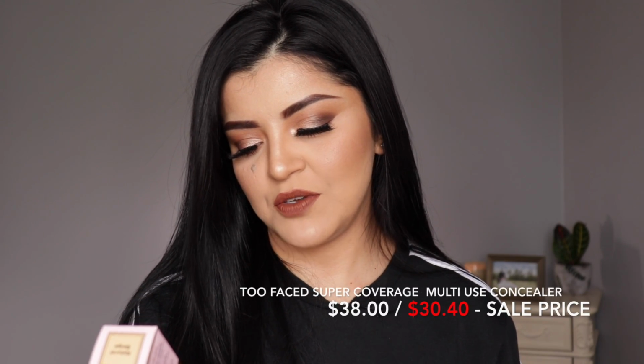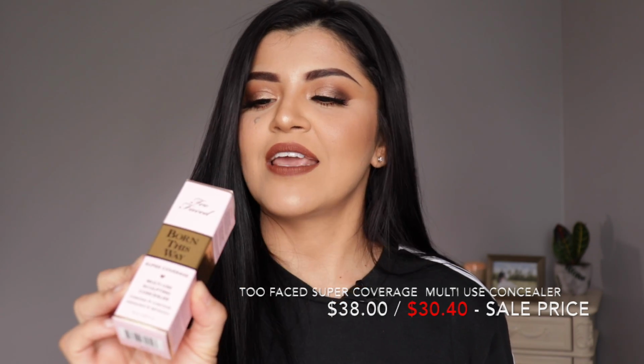I also picked up the Too Faced Born This Way Super Coverage Multi-Use Sculpting Concealer. I got mine in a natural beige. This is a repurchase, a restock. It's very hydrating underneath your eyes. It does not crease under your eyes. I have a lot of fine lines under my eyes, and that's something that I struggle with, especially when I'm wearing concealer and powder. I just feel like sometimes my lines are exaggerated and I hate it. And I find that this concealer does not do that. It does not dry my under eyes. It's very hydrating, it's long wearing, and it does not cause any flashback.